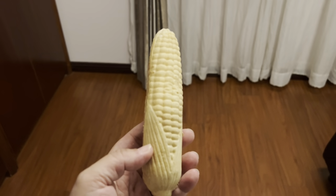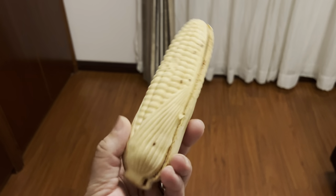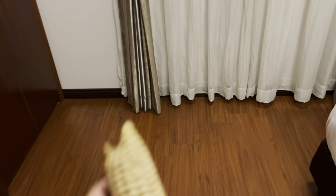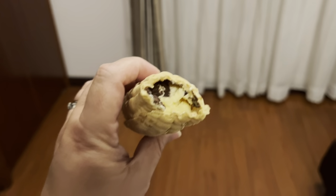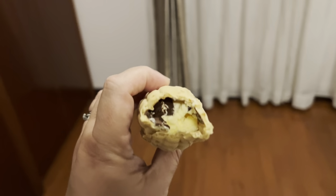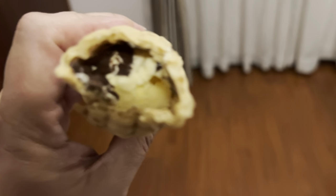All right, here is the sweet corn ice cream. Going to give it a try. It's been out of the freezer for several minutes while I took the cab ride. Oh wow. It does taste like sweet corn. It's got that cream of corn kind of taste to it. And then there's chocolate in there too, if you can see.